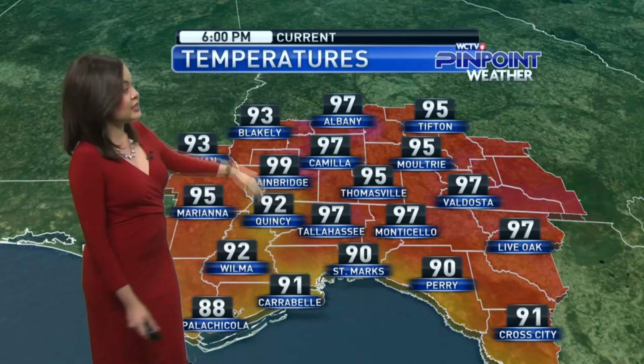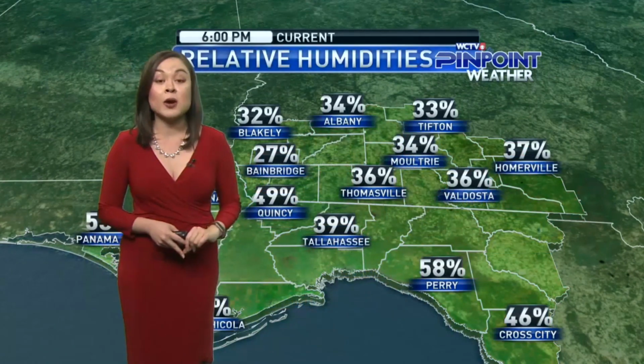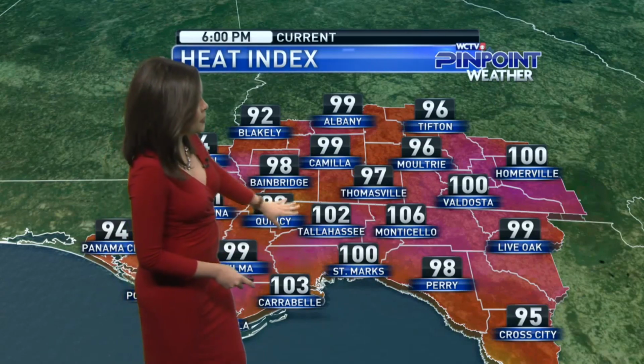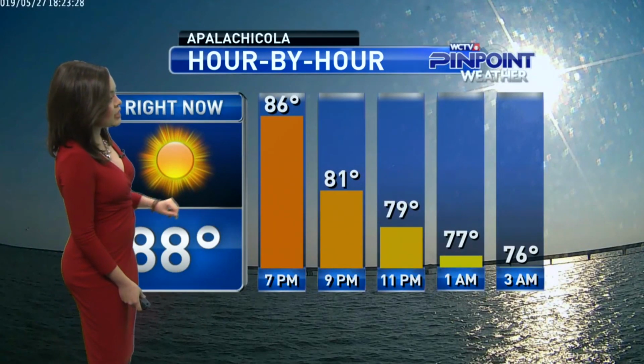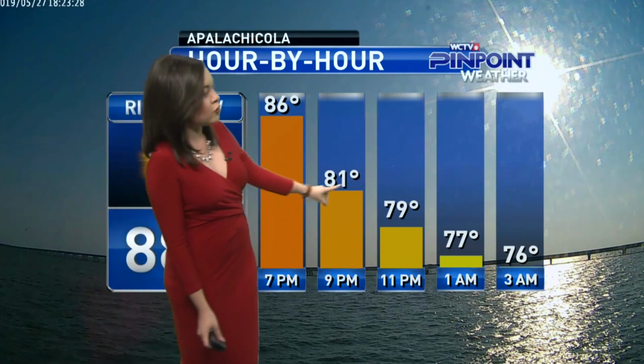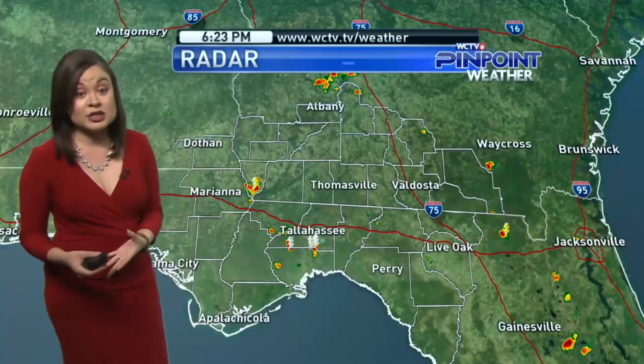Mid-90s into Thomasville, 97 also up towards Albany, and the cooler spots closer to that 90-degree mark in Apalachicola, all the way along the coast up towards Carrabelle and St. Marks. You factor in those 90s with a little bit of humidity, it's still feeling like the triple digits in several spots, including Tallahassee all the way up towards Homerville, and even along the coast in Carrabelle where it's feeling like the triple digits. Along the coast, they're at 88 degrees in Apalachicola, expected to gradually cool off to around the 80-degree mark by 9 o'clock, but those overnight lows and into tomorrow morning, those lows only dropping off to around the low to mid-70s before quickly warming up after sunrise again, for another round of mid to upper 90s across the board.